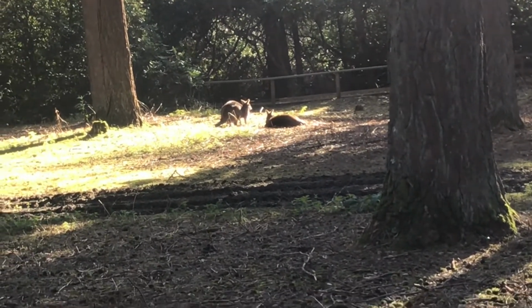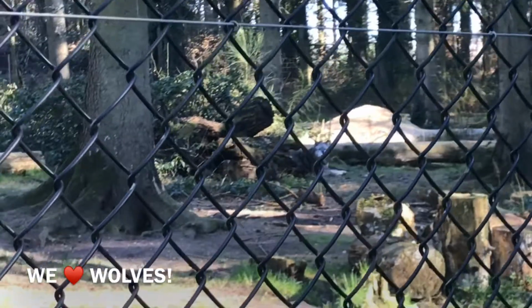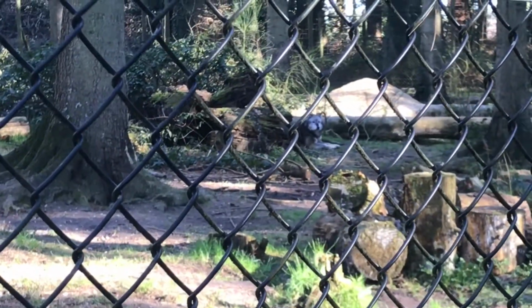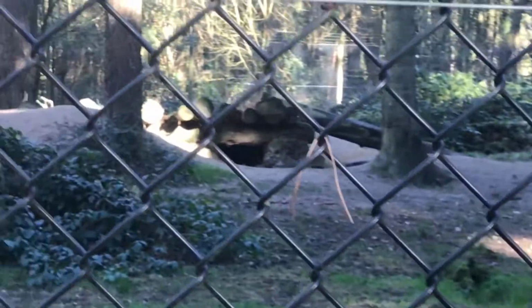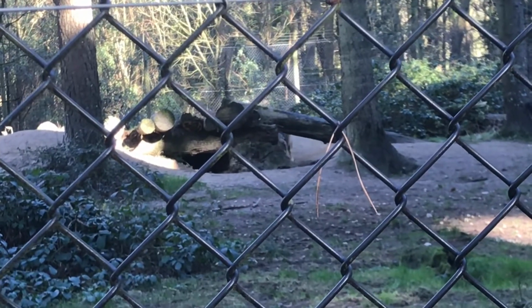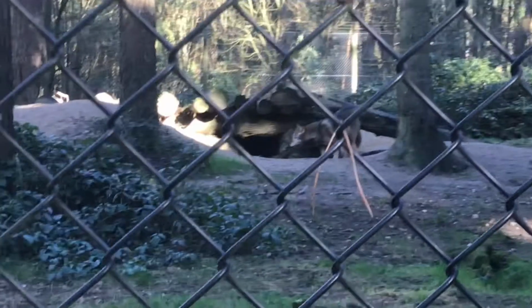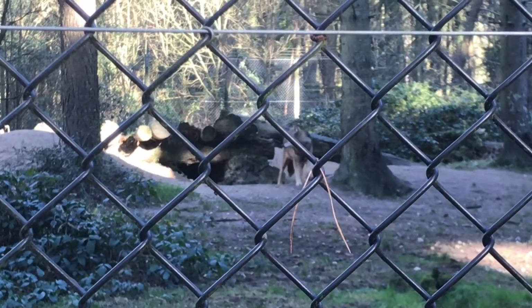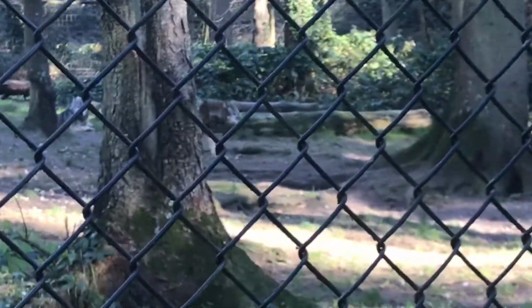More wallabies. It's coming back. There's one that went off that way. Oh, look at that one. It's beautiful. Oh, I do like this. There's two, there's another one there. Oh, there's three. It's coming closer. And they're bigger than Mishka.